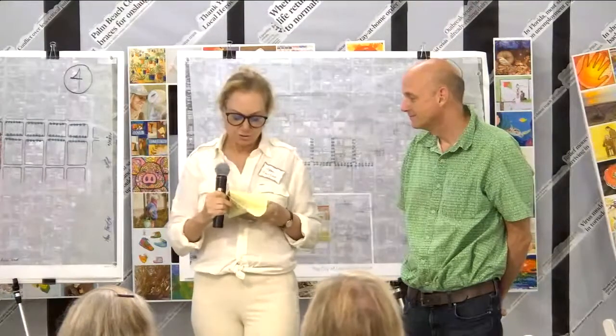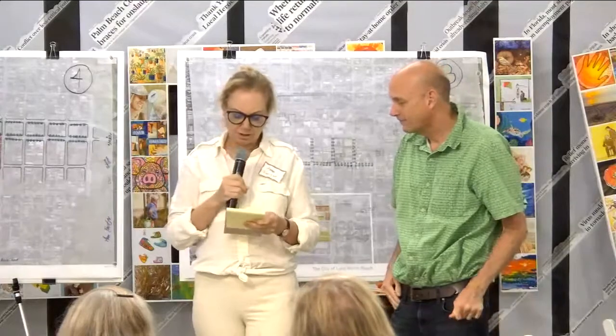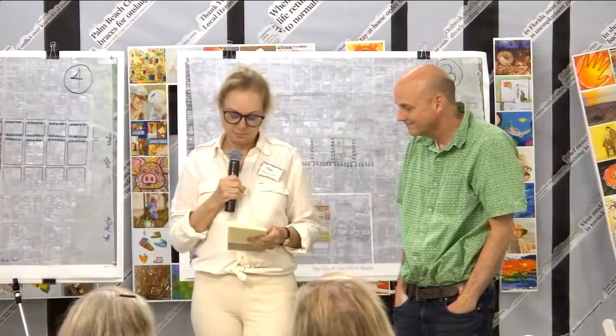Shade trees, again, no palm trees. That came up over and over. Granny flats, rezone the entire city to allow for these accessory dwelling units. Densify Lake Avenue. Ban surface parking lots. Somebody wants an Olympic pool downtown on the L&M site.